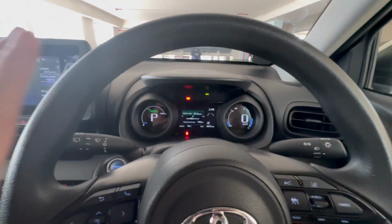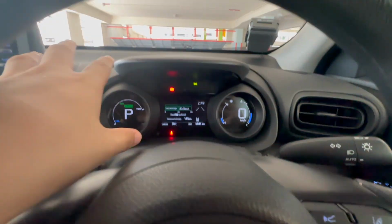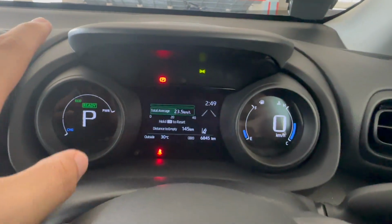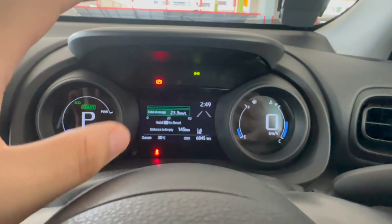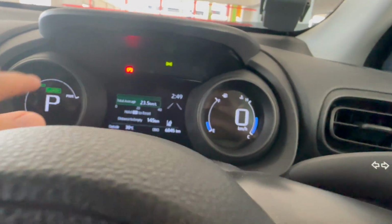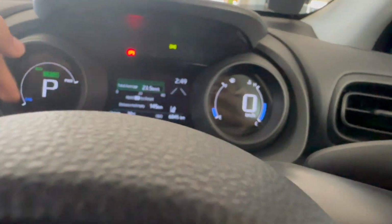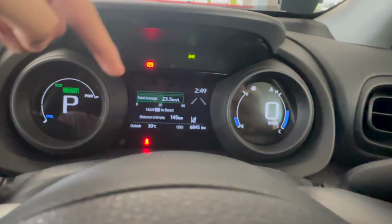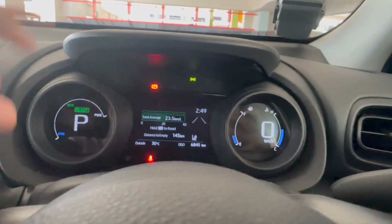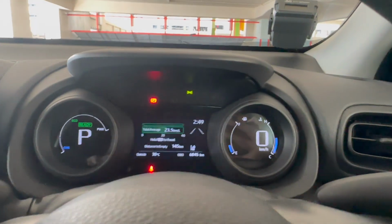Oh yeah, before I end off the video, let me show you guys the... So basically, if you didn't know, this is the instrument gauge of the Yaris, which is quite unique. This somewhat reminds me of the Minion goggles that the Minions wear. It's something like that, which is quite unique. And it's also somewhat of a tribute to the old analog gauges, where usually there'll be two analog gauges on either side and a screen in the center. I really like that Toyota added these two unique touches to the Yaris Crossover.